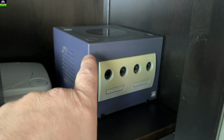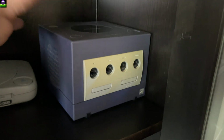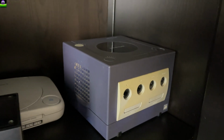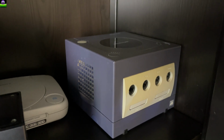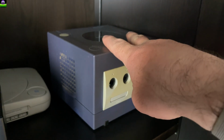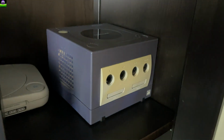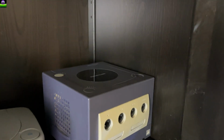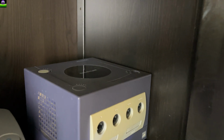One big difference was that it takes mini CDs instead of cartridges, which I actually think is kind of a downgrade. I think cartridges are better, although the cartridges used for the N64 apparently can't hold as much data as the CDs for this, so it was a better choice at the time. But yeah, it had a really interesting controller. I'll show you that when we get over to my other cabinet.